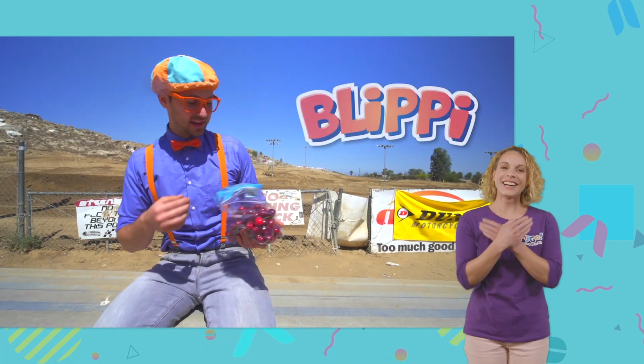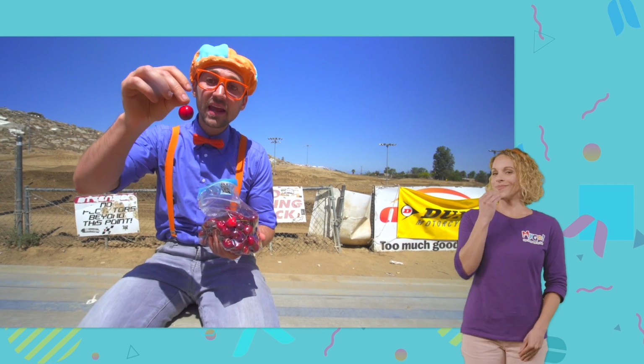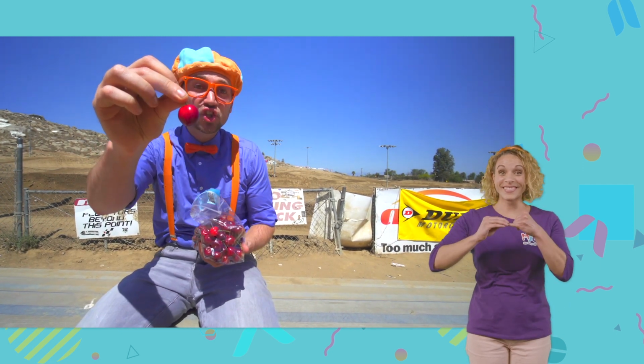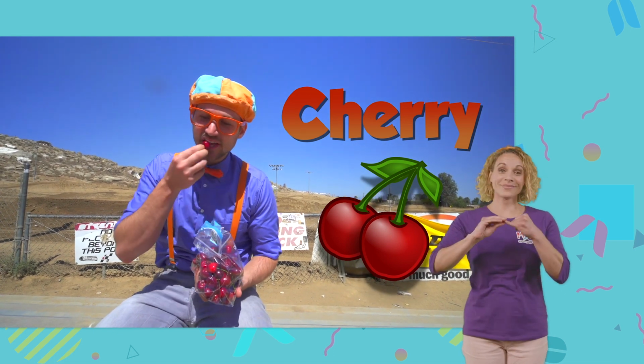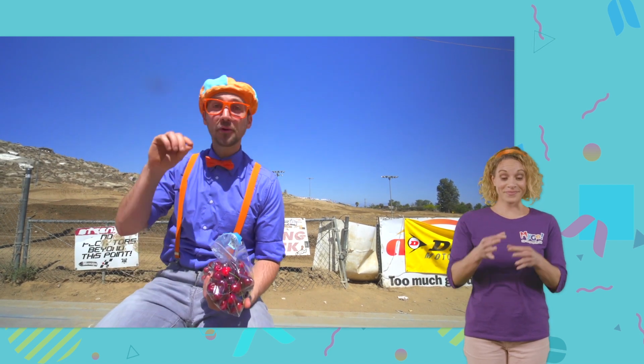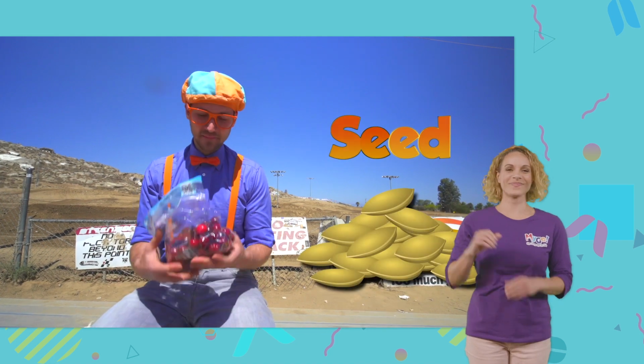It's me, Blippi! Ooh, and look at what I'm eating! Oh, I am eating a yummy cherry! Ooh, I love cherries. I threw out the stem, and I threw out the seed. I love cherries because they're so sweet.